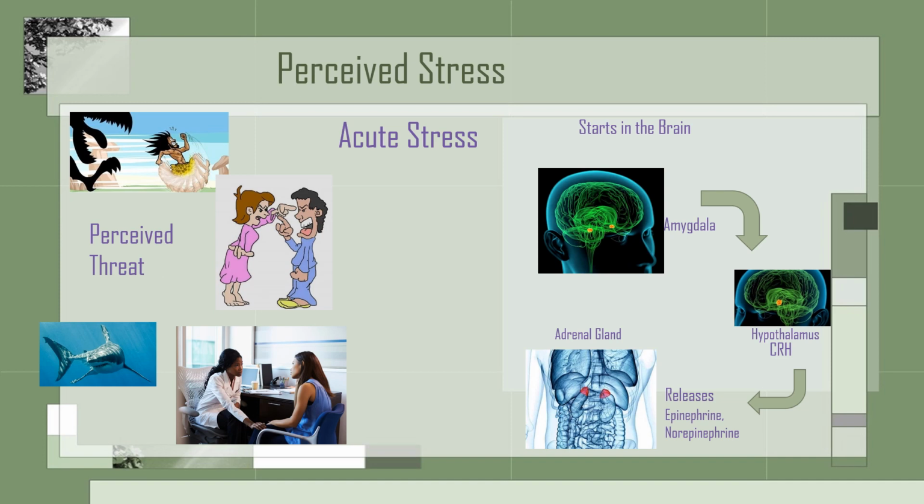A cascade of hormones begins with the amygdala, part of the brain involving emotion and memory. This is why emotionally charged events stay in our memory for so long. The amygdala sounds the alarm, signaling the hypothalamus to release a chemical messenger to the adrenal glands, telling them to release epinephrine and norepinephrine. Our heart rate increases rapidly, our breathing rate increases, we become more alert, and our vision improves in dim light. When the threat goes away, our nervous system calms back to normal.